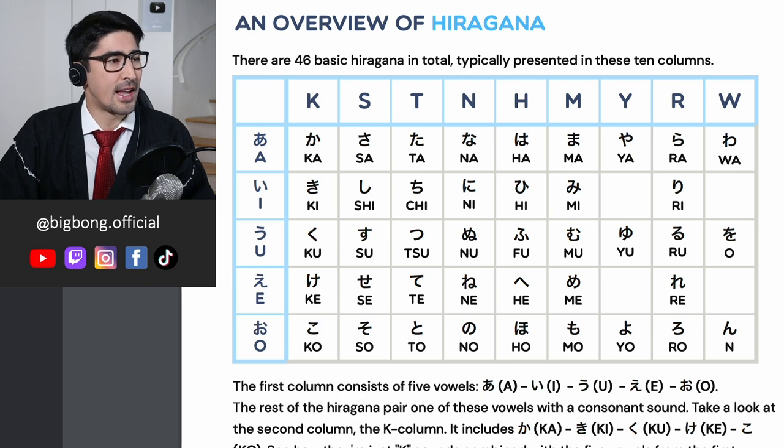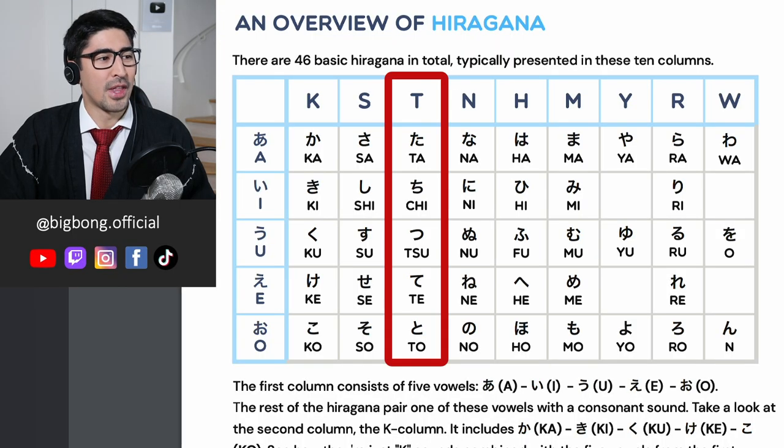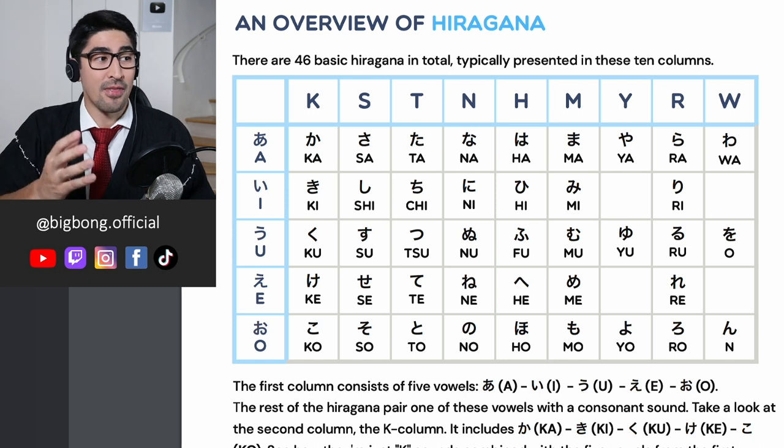If you paid attention, people who are beginners might make a mistake. In Japanese, ti doesn't exist. It's chi. Tu doesn't exist either. So it's ta, chi, tsu. This you really have to be careful with. Sometimes I hear people say, oh, I'm learning Japanese, and they say ta ti tu te to, then I know that they haven't been studying in detail, or nobody told them that ti doesn't exist.